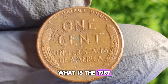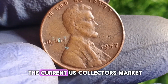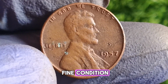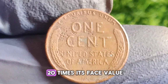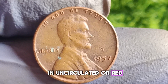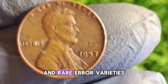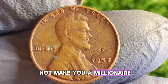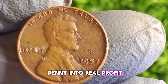Now let's talk money. What is the 1957 1-cent coin without mint mark worth in fine condition on the current U.S. collector's market? As of today, in fine condition, the value is around 10 cents to 20 cents. Yes, that's 10 to 20 times its face value. If you have one in uncirculated or red gem condition, prices can reach $2 to $15, and rare error varieties can go even higher. So while it may not make you a millionaire, finding one of these in your change could still turn your penny into real profit.